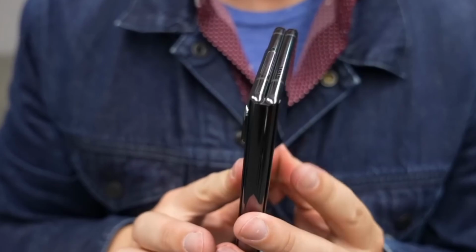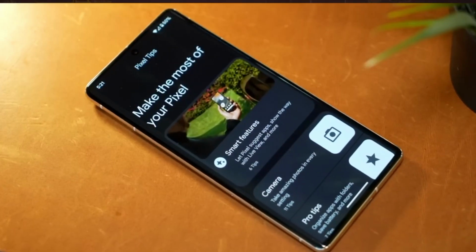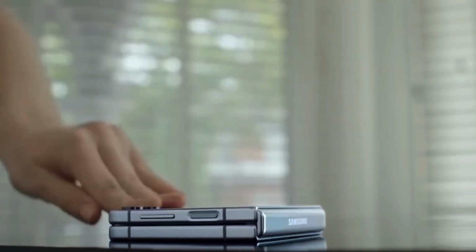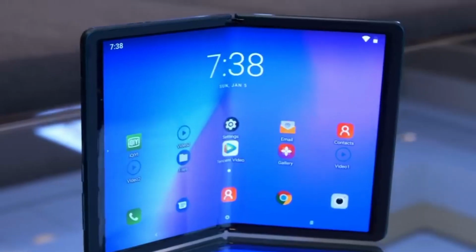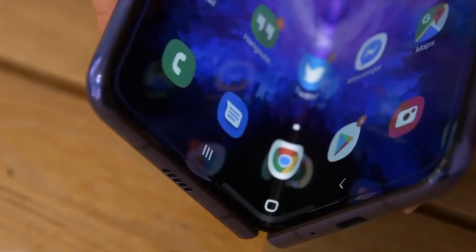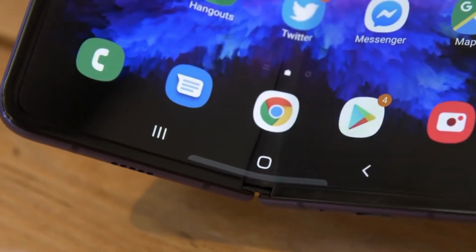These examples highlight the diversity and innovation within the foldable phone market, each bringing unique features and improvements to address the challenges and enhance the user experience. As technology continues to advance, more manufacturers are likely to enter the foldable phone arena, further driving competition and innovation.